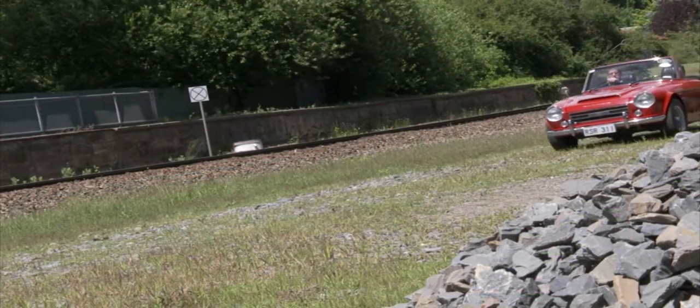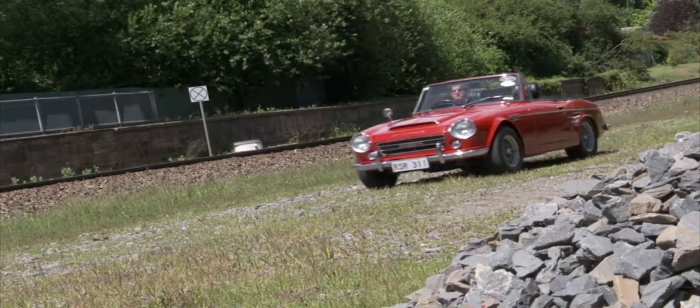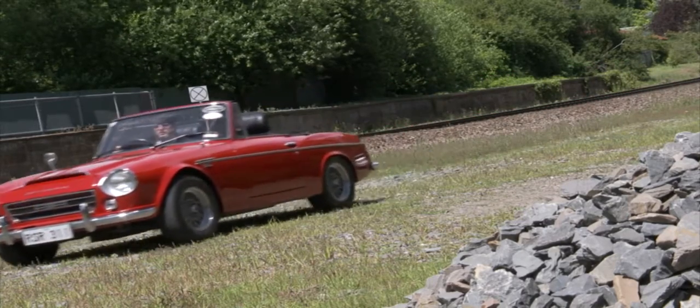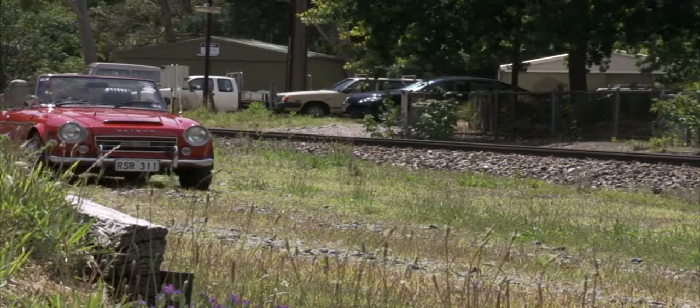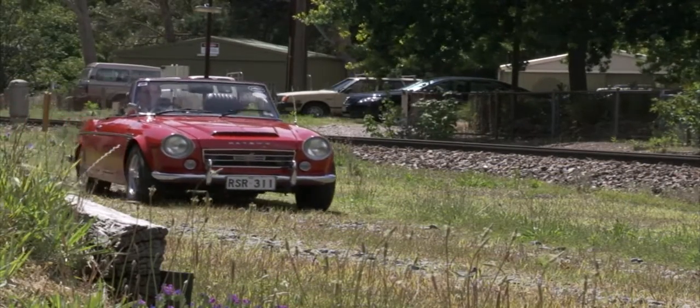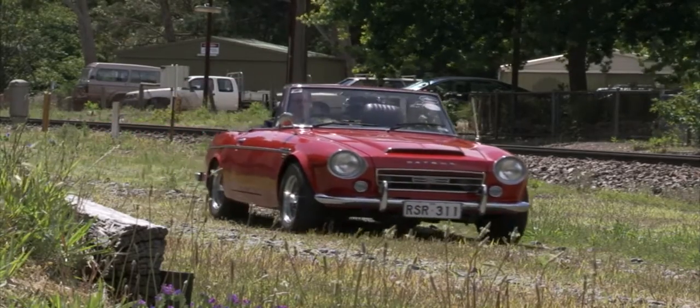Like most roadsters, the roof is really great for keeping the sun off your head, but not much good at keeping out the rain. It's believed the best way to keep dry in a Fairlady is to drive faster, a notion rarely complained about by their owners.